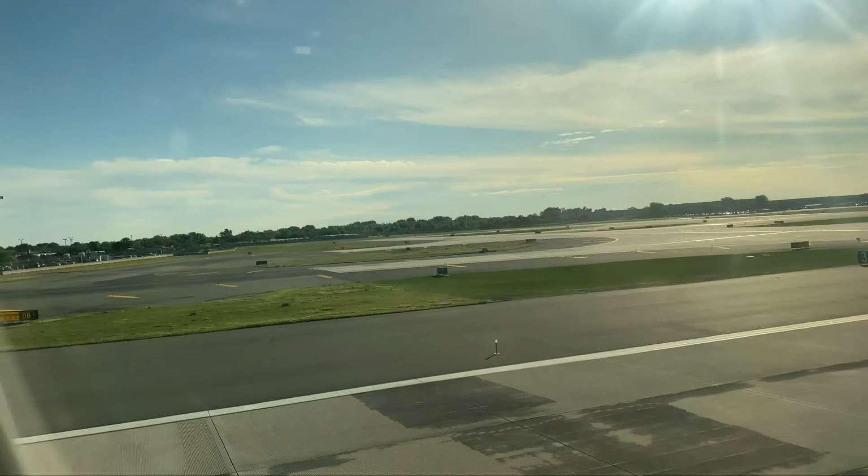And I'll leave you with the in-flight entertainment system to peruse through and check out the options you have there. No Wi-Fi on this flight, by the way.